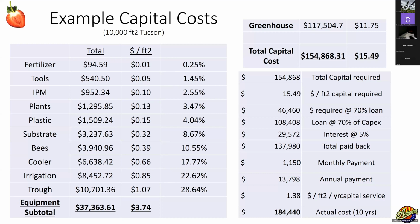These are examples. So you're going to have to sit there and buy stuff, right? You have to buy your first set of fertilizers. You're going to have to buy tools, the equipment, the greenhouse, the growing system, the bees. Bees do a lot of stuff for you. You're going to want a storage cooler to keep your beautiful fruit in so that it doesn't go bad, or you don't have to sell it that first day.